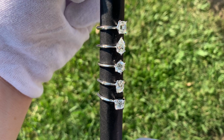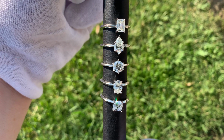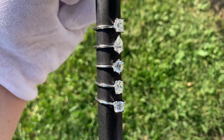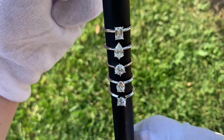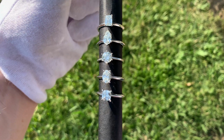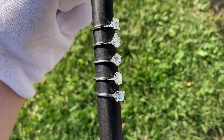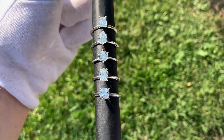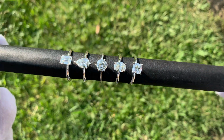So between a round and an oval, there's not a ton of difference. The main difference being when you stare straight into the diamond, the oval diamond looks a little bit more complicated in the cut, whereas the round diamond looks a little bit simpler. So just a little bit of a variance there, but both really, really good looking cuts. Now, last up is the cushion cut.